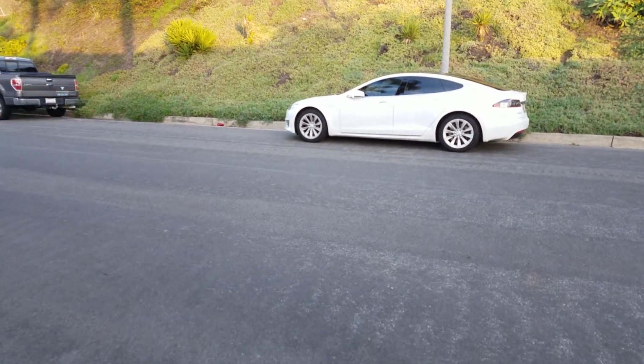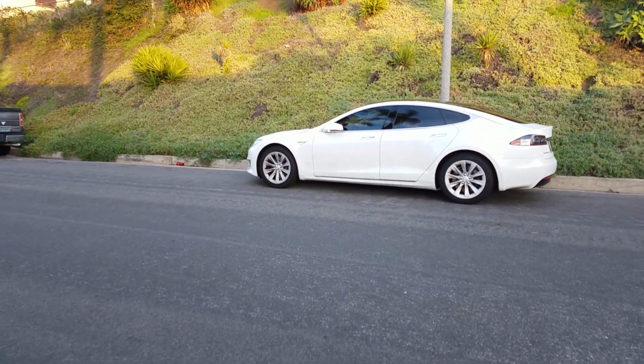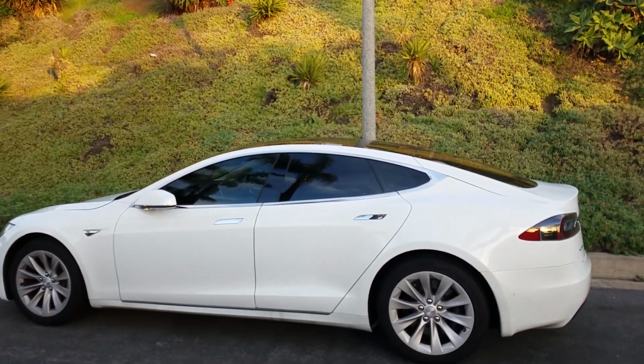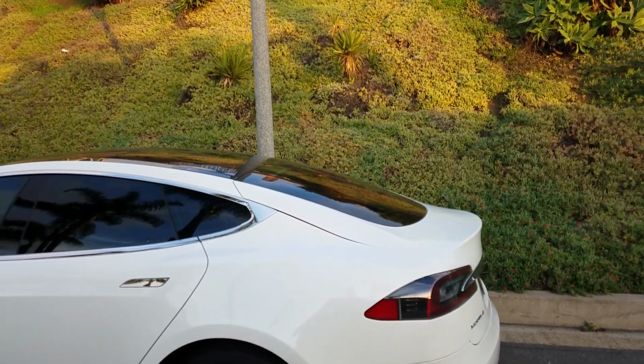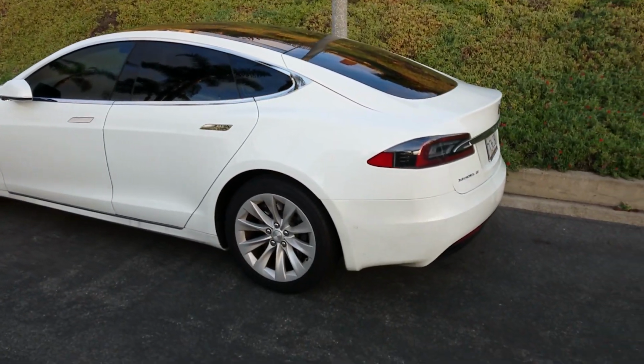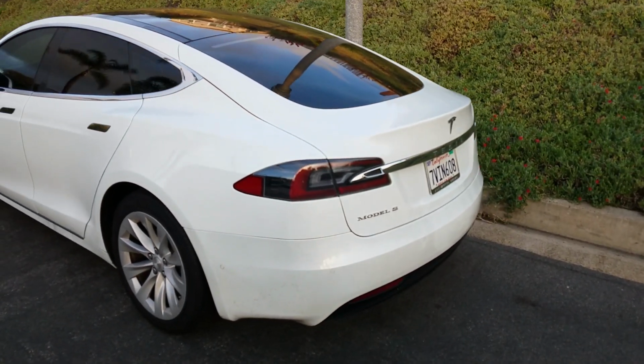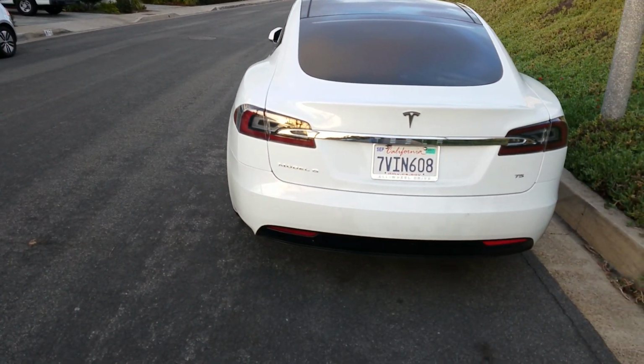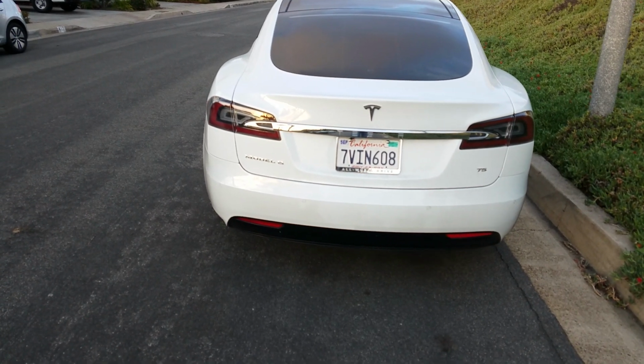All right, so I got the driving portion of my review done. Thought I'd come out here and just take a look over the Tesla. I really enjoyed the car. It was really fun to drive. I really liked the tech. These cars are wide. That thing's got a butt on it.